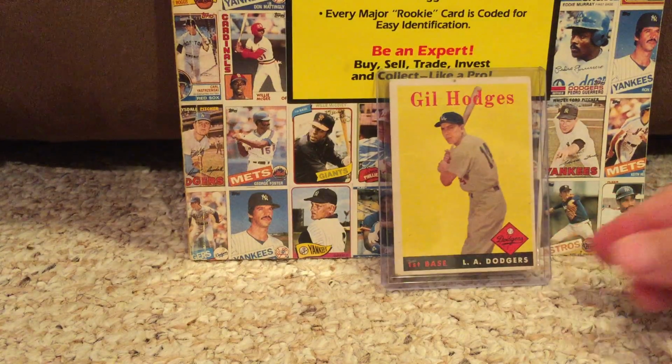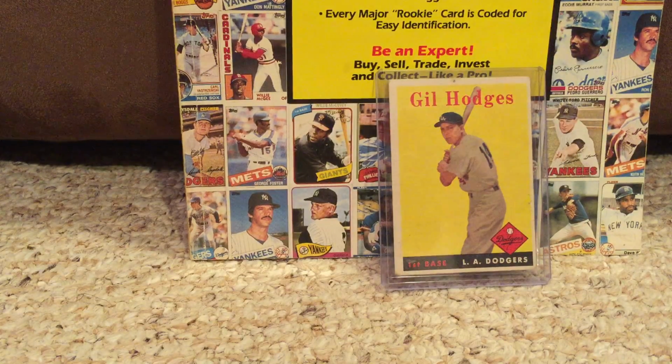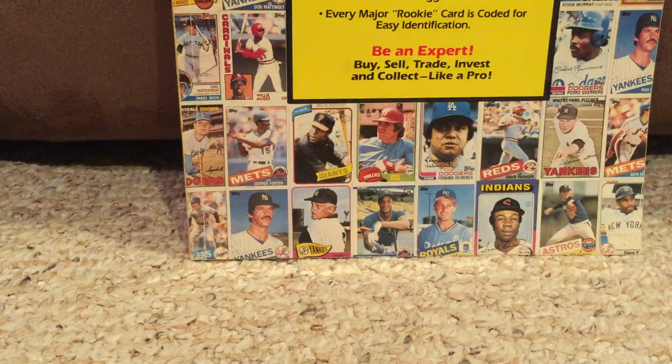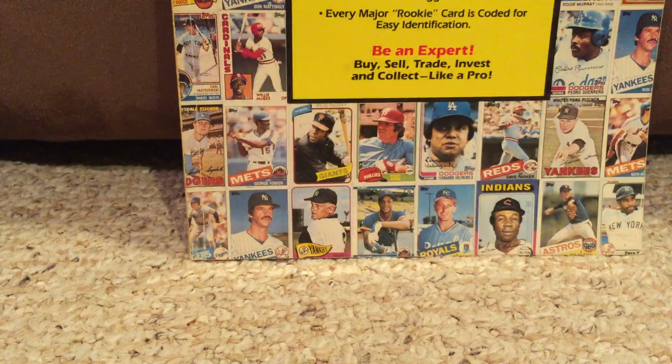Another thing that happened in 56 is that Topps became the exclusive company out there. They bought out Bowman. So from 56 and for the next 2 decades, they really became the only real manufacturer of baseball cards. So they had a monopoly for a very long time. And then this is the 59, Les Moss.